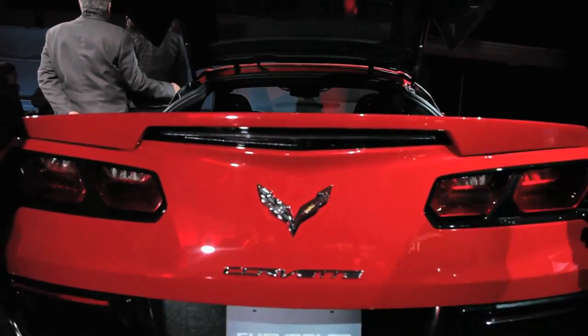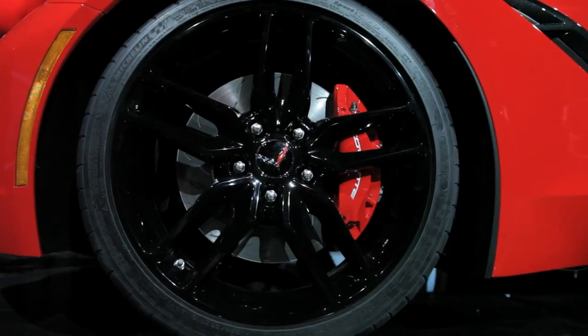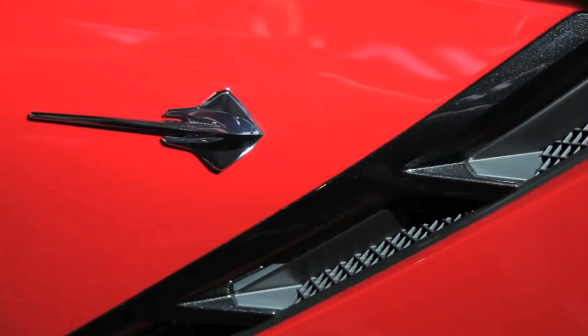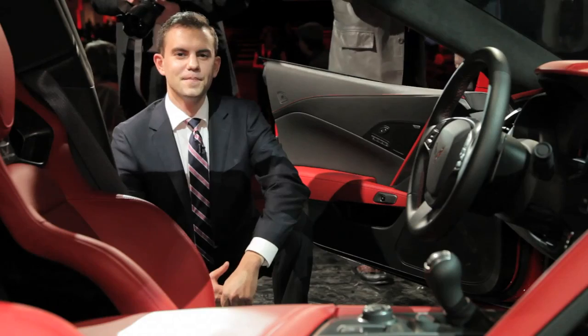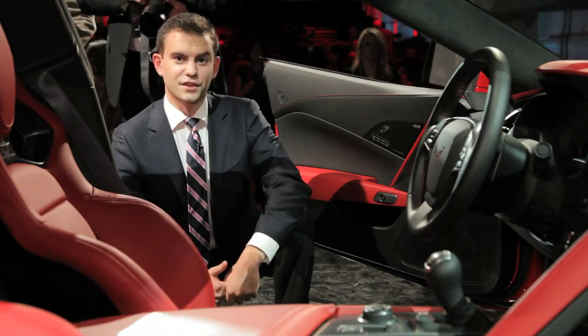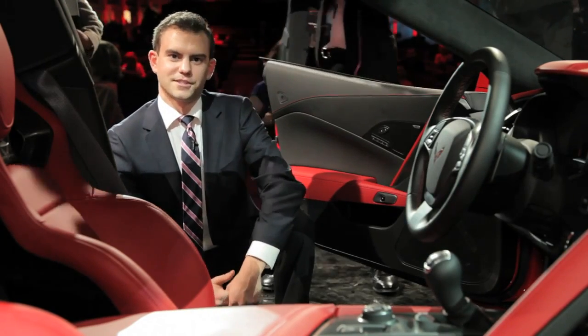The car's stiffer, it's lighter, and GM claims that it actually has a better power-to-weight ratio than, wait for it, the Audi R8 and Porsche 911. Power-to-weight ratios may be impressive, and there's no question that it's exciting to think that this car could beat both the R8 and the 911. But it's hard not to wonder what else is going on.